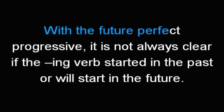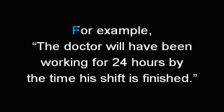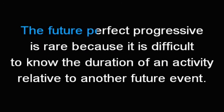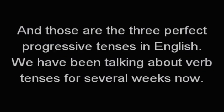With the future perfect progressive, it is not always clear if the ing verb started in the past or will start in the future. For example, The doctor will have been working for 24 hours by the time his shift is finished. The future perfect progressive is rare because it is difficult to know the duration of an activity relative to another future event. And those are the three perfect progressive tenses in English.